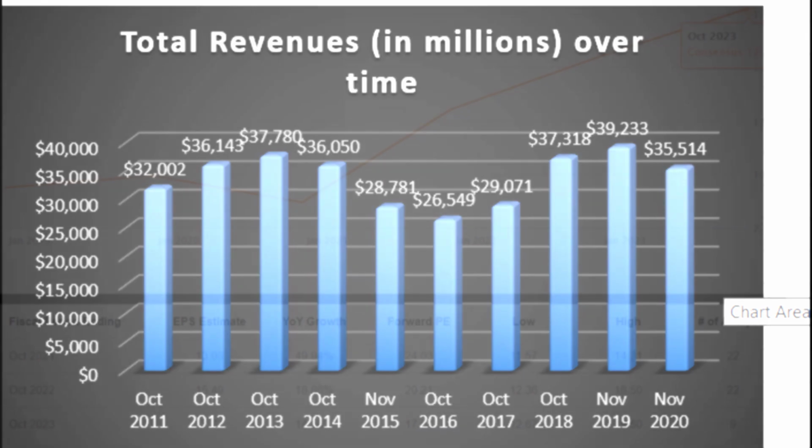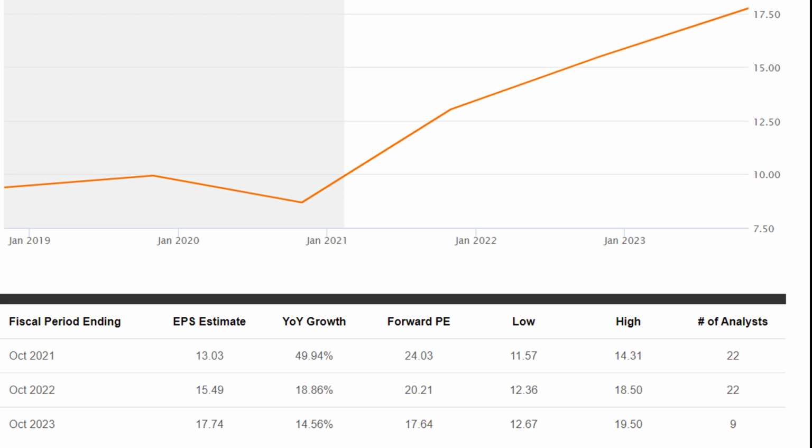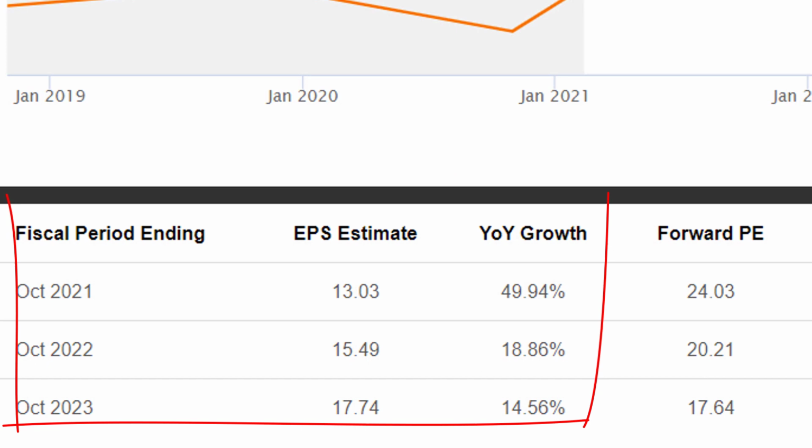That's pretty pathetic growth. Now, despite the picture of really flat growth going on right now, we have analysts currently forecasting pretty incredible earnings growth for October 2021 here. They expect earnings per share to grow by about 50%, getting all the way to $13 per share. They then expect earnings to grow another 18.86% after that, and then about 15% in the year following. So I'm going to use these estimates to get kind of an average growth rate over the next 5 years for Deere Company.